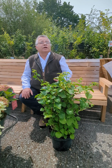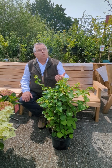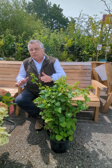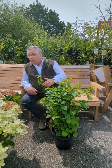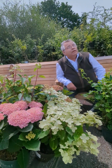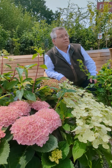How do we care for hydrangeas? Well, the most important thing, especially if they're young plants, is to keep them very well watered. Don't let them go hot and dry. Put them in a nice shaded spot. There are specialist hydrangea feeds that you can use. And if you've got the pink hydrangea like there, and you fancy blue, it is possible to change the colour of hydrangeas using a hydrangea colorant.